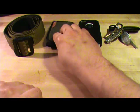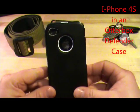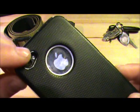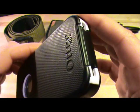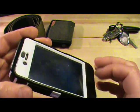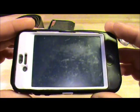So there's the wallet. Phone, iPhone 4S. It's got an OtterBox Defender case on it. You can see how beat up this thing has gotten, but it's held up extremely well, I might add. It's got a little tear there on the corner. You can see how beat up this screen is on this thing.